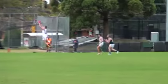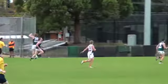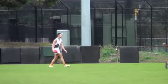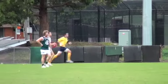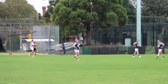Out number 2-1. Greensborough transition work now. Across to Callaway on the far wing. Callaway can chip inside to Mullins. Mullins with that unique haircut, the mullet, runs around by Alado. Now can run to 50. Goes long. It's going to be a one-on-one contest. Boyd and Flew got hands on it.